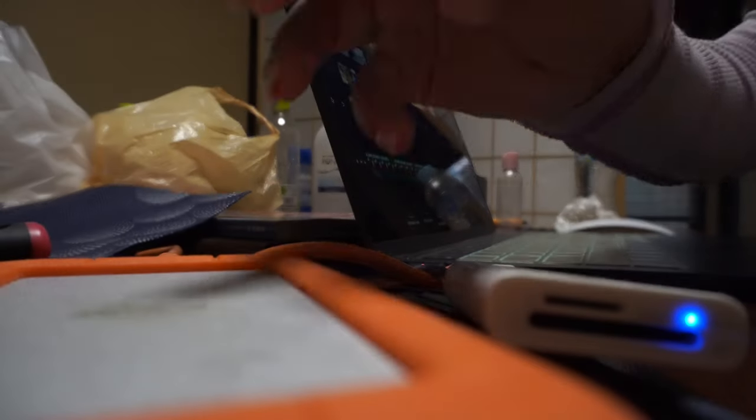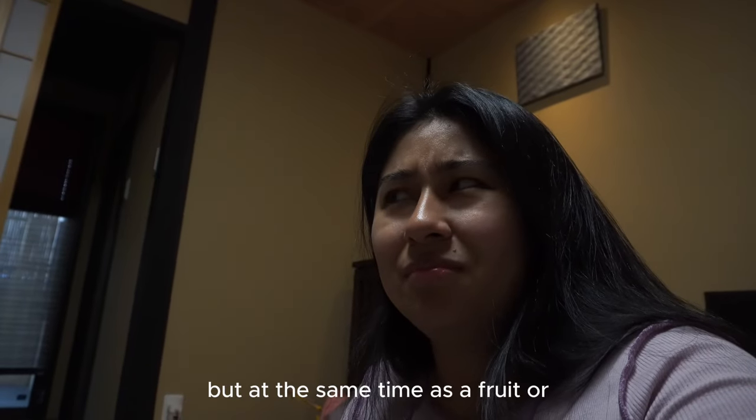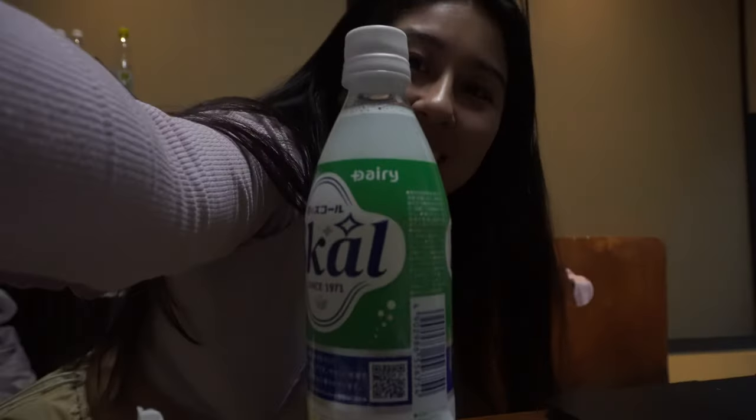Ay, esto. I'm gonna try this. Pareciera frijoles dulce, ¿verdad? Yeah. Parece frijoles. It tastes like sweet beans. Pero a la vez como una fruta. Or maybe it's a fruit, yeah. No sé. Trying this thing.